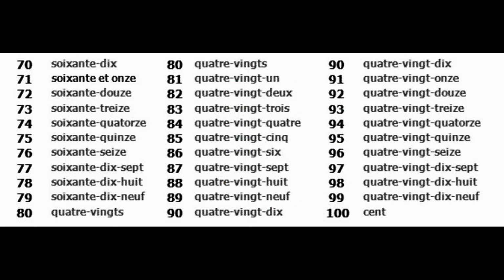The last part is a little bit difficult. You have to memorize how they count 70, 80 and 90.